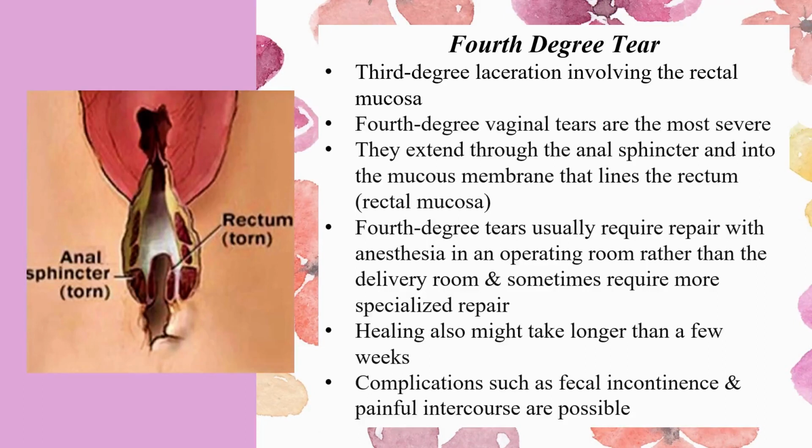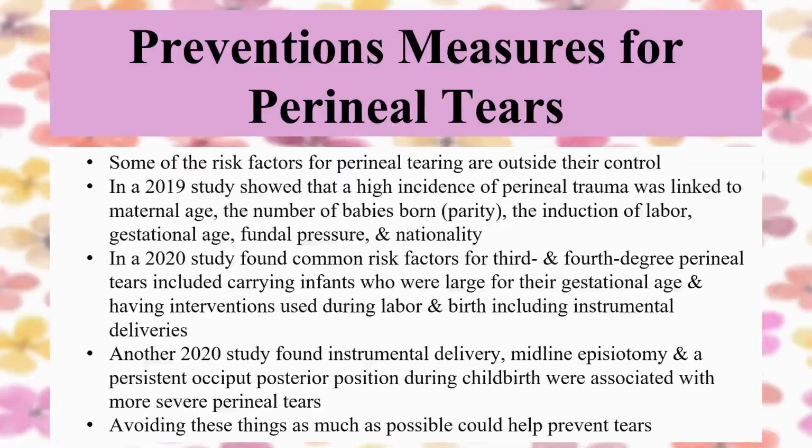It's typically done in an operating room where they need specialized equipment, lighting. Some women need some surgeries afterwards. Third and fourth degree tears are definitely something you want to be a lot more careful with management and follow-up support. Preventative measures for perineal tears.